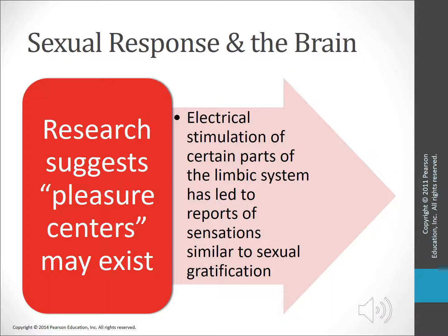So, are there pleasure centers in the brain? A pleasure center may exist in the hypothalamus of the limbic system. When electrodes in the medial forebrain bundle of the limbic system are stimulated, animals will repeatedly bar press to self-stimulate these areas. Stimulation of these centers in humans results in feelings of sexual arousal and gratification.